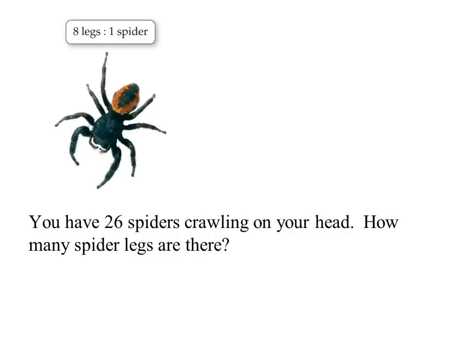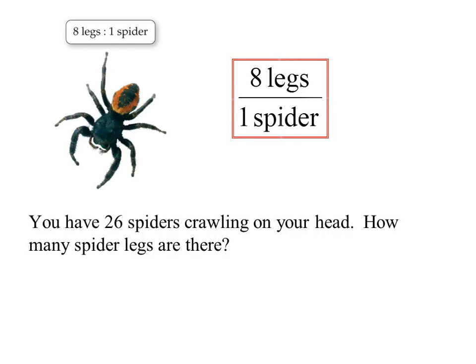So, you guys know that spiders have 8 legs, if they haven't gotten in a fight or anything. If they have 8 legs and you have 26 spiders, how many legs do you have? You take 26 times 8, right. And actually, what you did was use 1 spider is equal to 8 legs as a conversion factor. In other words, 8 legs are in 1 spider. Then if your first term is 26 spiders, you multiplied it times 8 legs per 1 spider. Your spiders canceled, and you were left with legs.